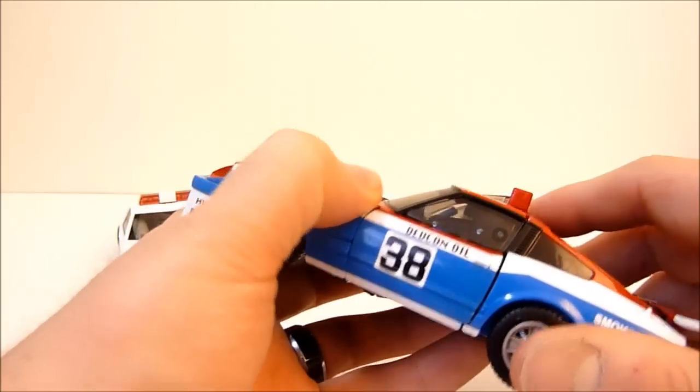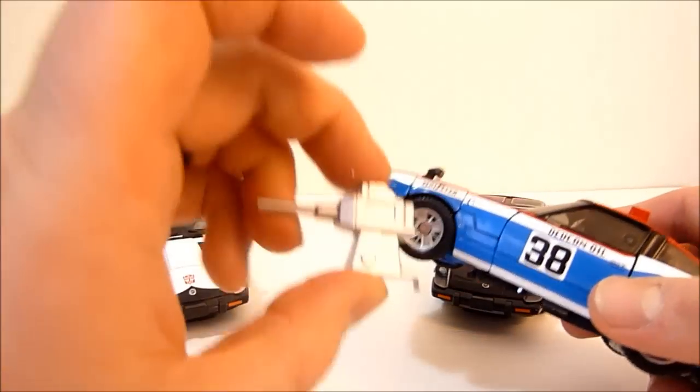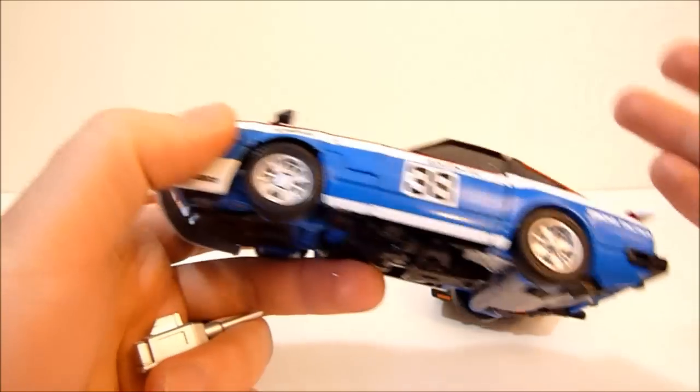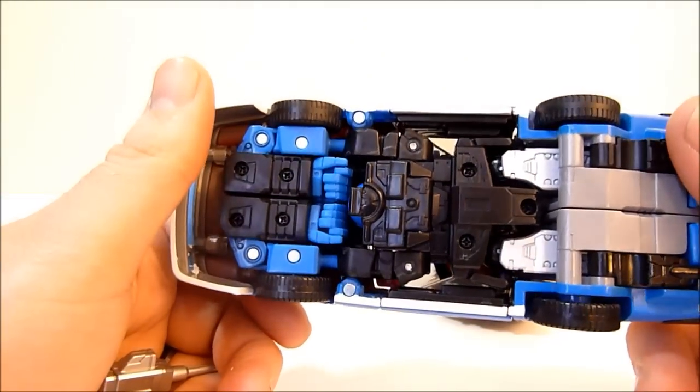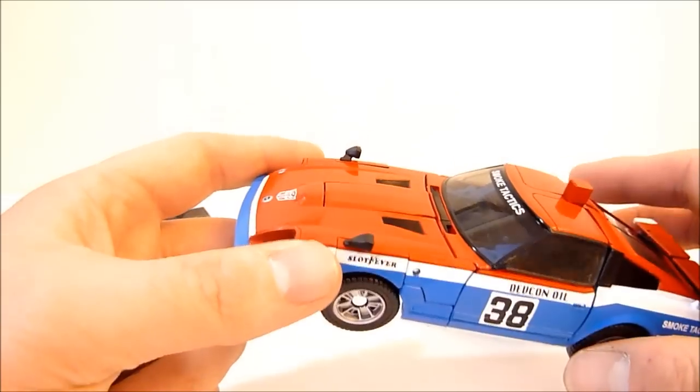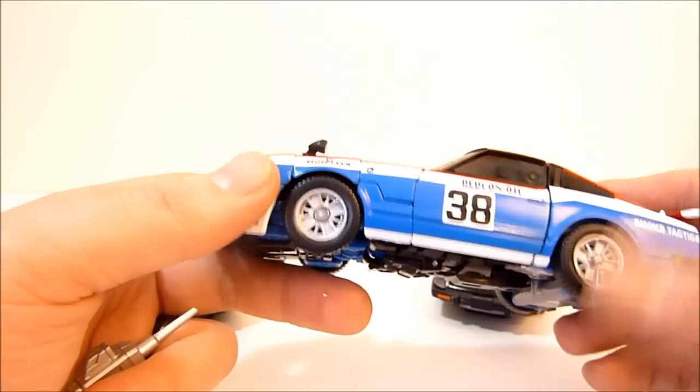One thing to note: these here are his shoulder cannons. They do not fit inside the vehicle mode anywhere, which is kind of unfortunate, but not unforeseen. There's just not enough room in there for them. But we'll get to that a bit later.